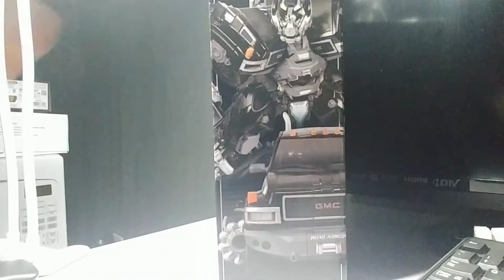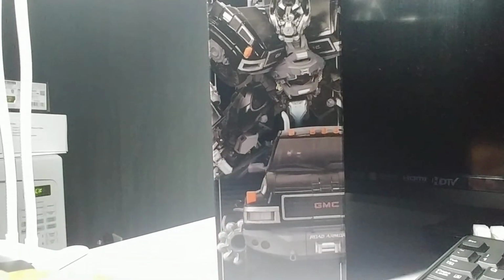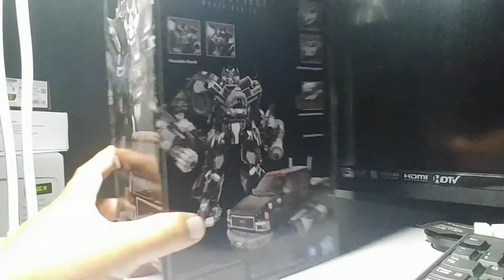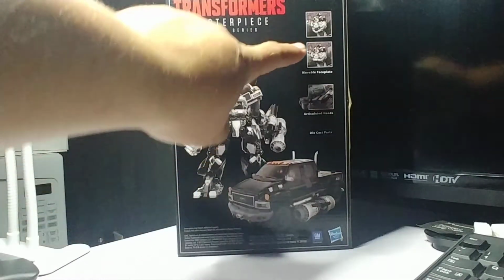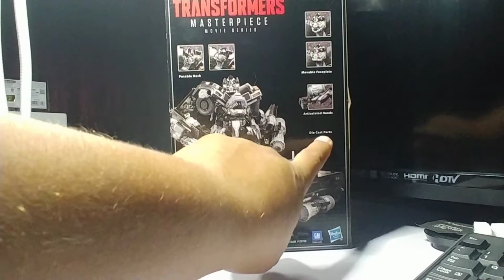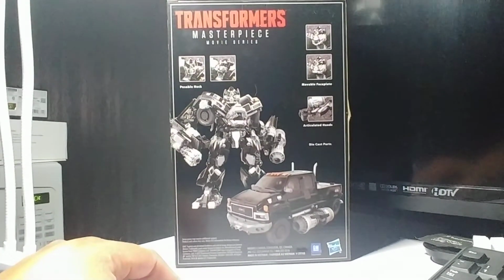Here's the top of the box. Here's the side of the box. Really do love the Topkick. I'd like to have had that truck, even though it's only 7 miles to the gallon. It's got a lot of attitude, just like he does. And on the back of the box, you got your posable neck pictures, you got your movable faceplate, articulated hands, die-cast parts, and all the ladder that goes on the back of these guys.